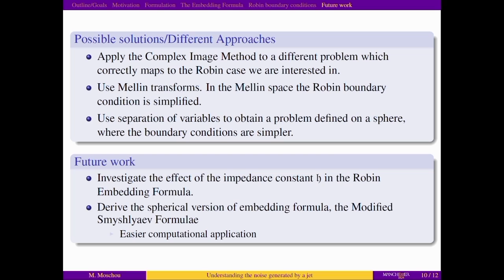Also, we can use Mellin transforms, so not use the complex image method at all. In Mellin space, the Robin boundary condition is simpler and easier to deal with, as well as in the separation of variables. By separating our problem, we introduce an entirely different problem, where the governing equation is different and the Robin boundary conditions are different and simpler, which can also lead to something very good.